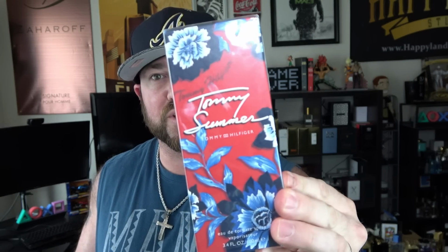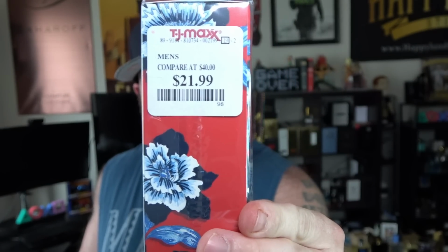And then the newest flanker, Tommy Summer 2021, happened to be at the rack store. They had a bunch for the ladies and they only had one for the men, $21.99. So I figured, why not? And I grabbed it. I'll bust these open real quick and give them a smell.